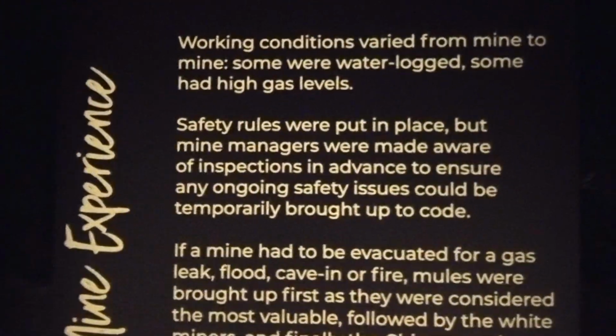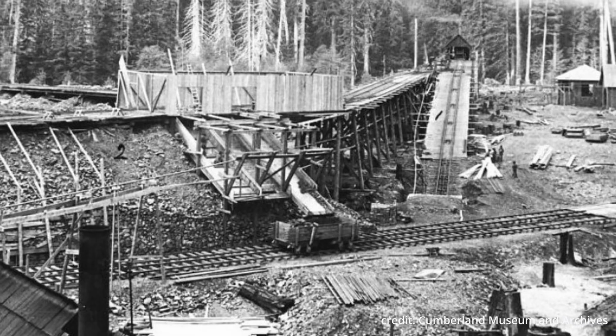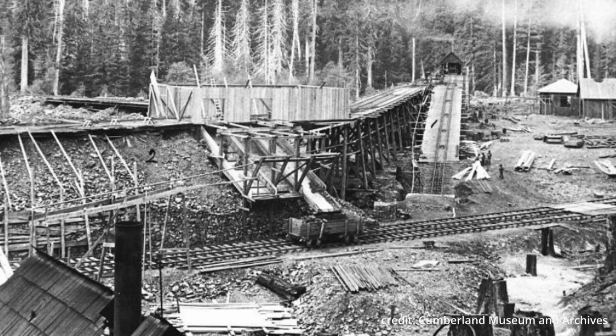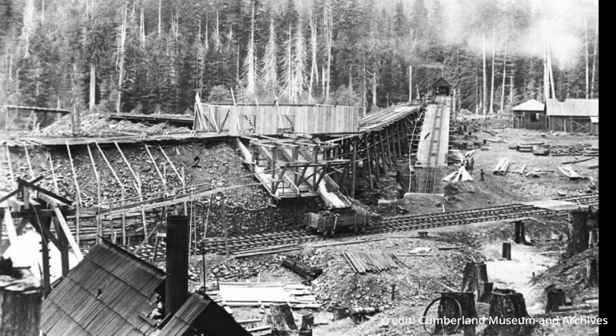Working conditions varied from mine to mine. Some were waterlogged, some had high gas levels. Safety rules were put in place, but mine managers were made aware of inspections in advance to ensure that any ongoing issues could be temporarily brought up to code. That's what I was saying with Dunsmuir there.